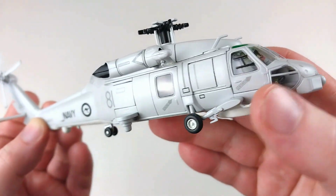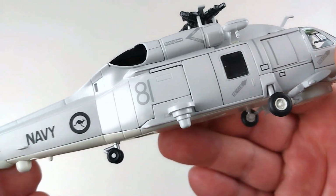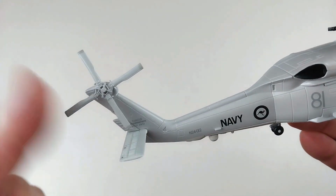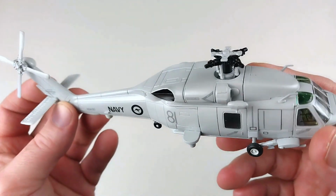Yeah, that looks cool. Looks to be some winch details there. And this is an older model, I think. I bought this a while ago on eBay. I can't remember how much I paid. Does this spin? It does. But yeah, these are pretty cool.